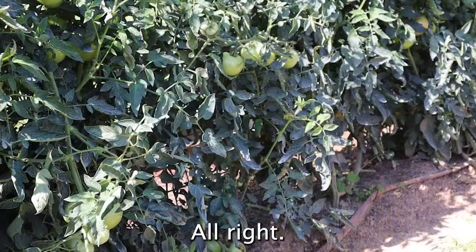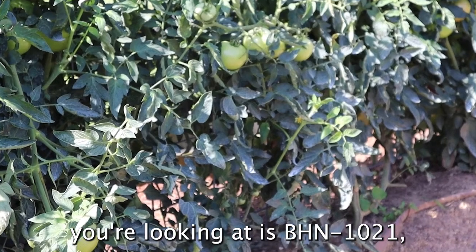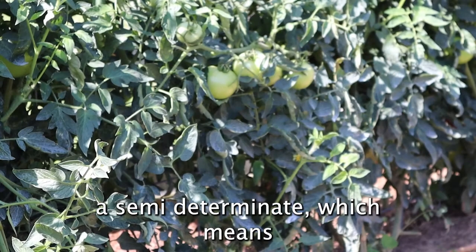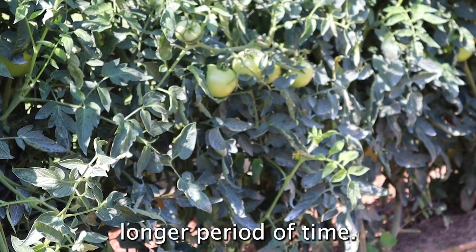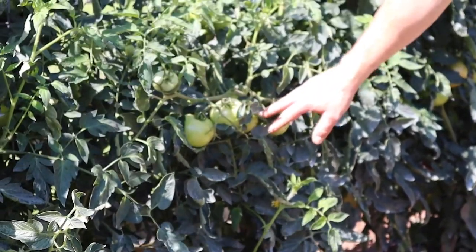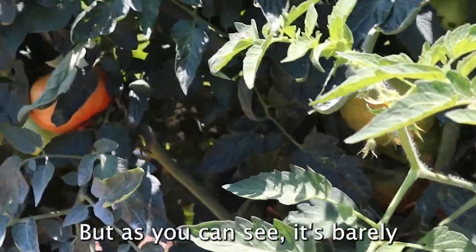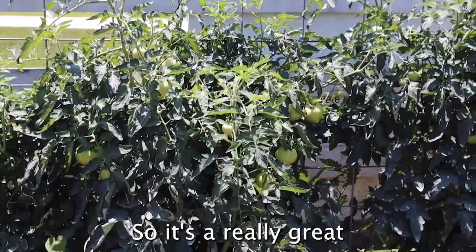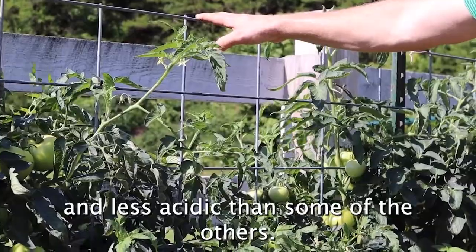All right, I told you I'd show you the tomatoes, and this year we've grown 3 different varieties. And this first one you're looking at is BHN 1021, which is a hybrid variety. It's a semi-determinate, which means it gets a little taller than some determinates, and it ripens over a longer period of time. But they have lots of clusters of tomatoes, as you can see here, and they do get quite large. It's more of a beefsteak type tomato. But as you can see, it's barely to the top of our wire here in mid to late July. So it's a really great one. It's easily manageable, and the tomato is a little bit sweeter and less acidic than some of the others.